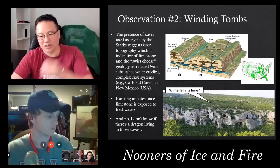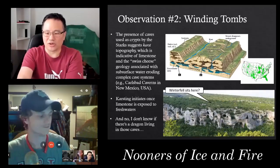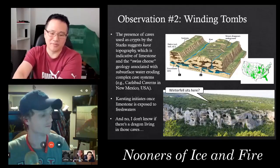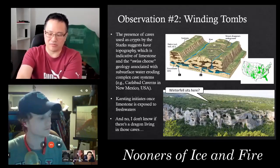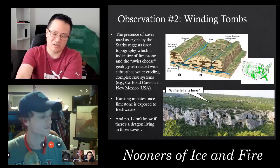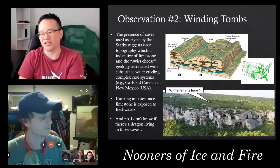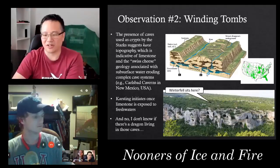This karst topography manifests itself in this Swiss cheese geology, where surface water intrudes and forms very complex cave systems. A good example is Carlsbad Caverns in New Mexico, where the limestone is continuously dissolved, forming caves due to the influx of meteoric fresh water. Looking at the map of the U.S., there are a lot of areas with these systems in place, and they can wreak a lot of havoc, causing big sinkholes.